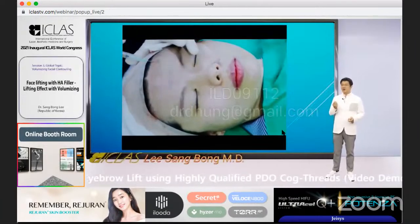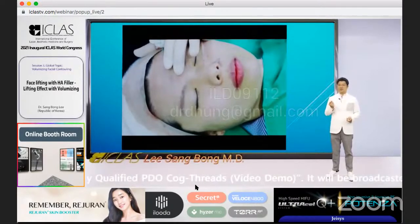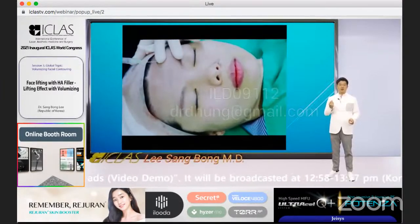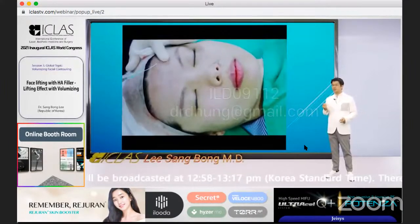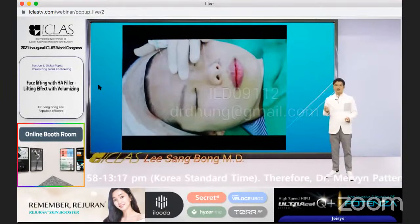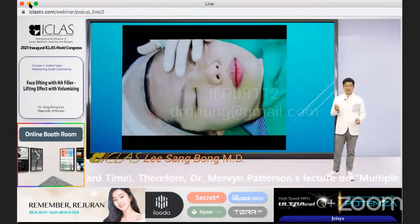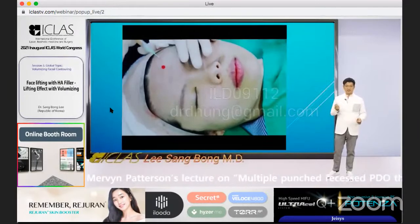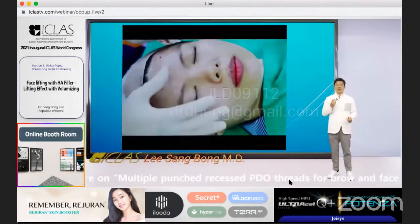If there's bleeding, please compress it for 1 to 2 minutes. Just stop the bleeding. It is a more comfortable procedure. In my view, LRBA filler has convenient injection and filling. Total procedure time is just 10 minutes.